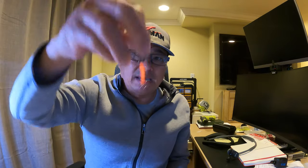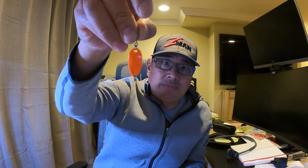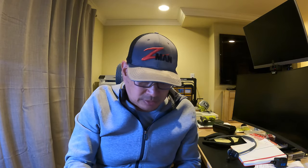Orange front and back. I think this one is 3.5 grams as well. That one was doing very, very well.